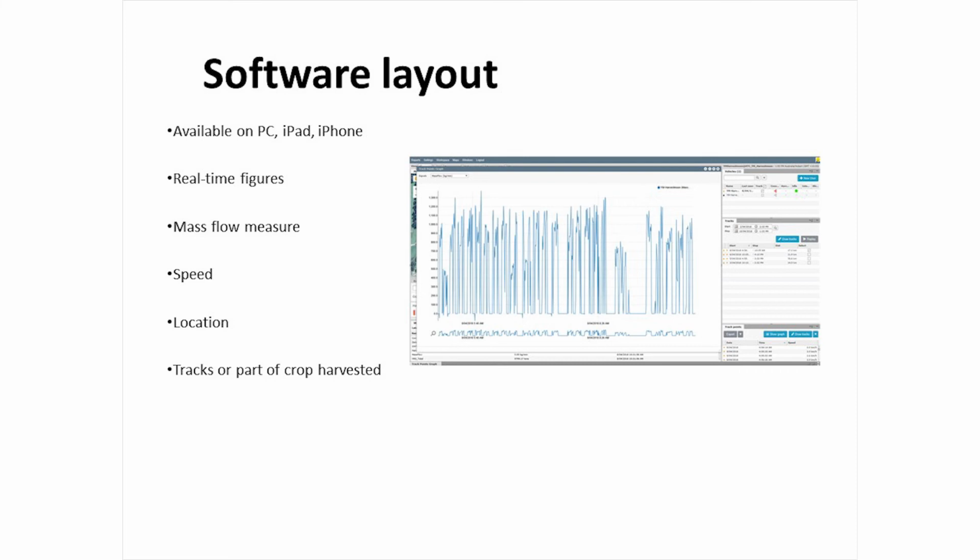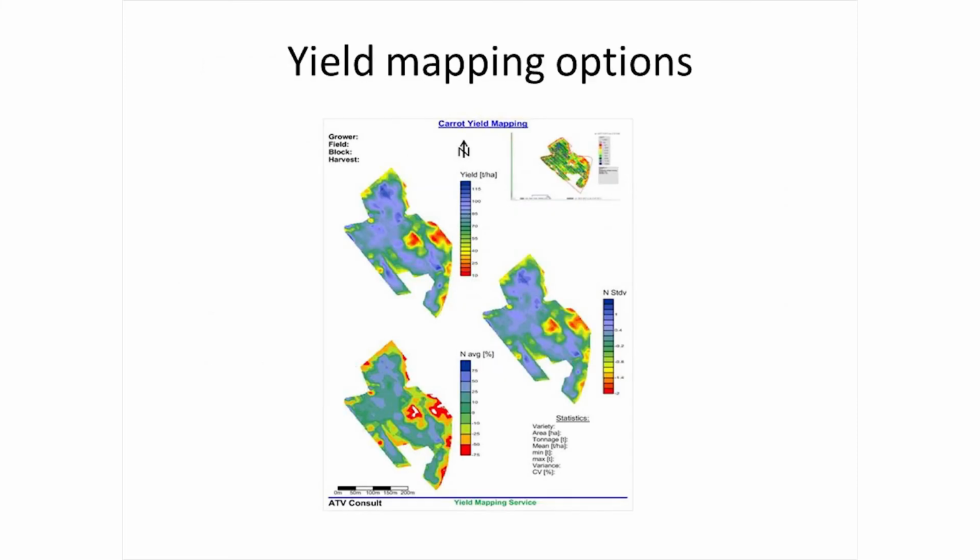So all this information, like I said, is live streamed, so our harvester is tracked externally, and that information then is processed, and we're working on putting that into yield maps. So when you get to the yield mapping bit, it's like, which bit do we look at? We can map it into tonnes per hectare. We can map it into a standard deviation or variation across a field. And we're also looking at the variation percentage below and above the average yield. So it's mainly looking at variation, but it's just the different ways in which you display it.